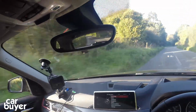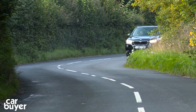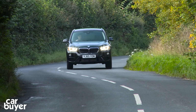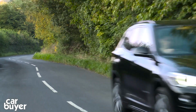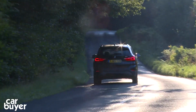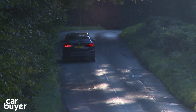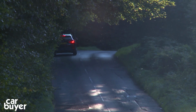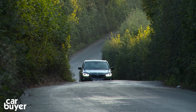And if I look at the back window, visibility is all right there too, and even over the shoulder visibility is all right as well. Despite the tall body, the X1 doesn't suffer from much wind noise, though this does mean you focus on the roar from the tyres instead. At least BMW's new 2-litre diesel isn't as noisy as the old one. In this xDrive 120D, it's supposedly good for 57 miles per gallon, though I only averaged 42 miles per gallon.